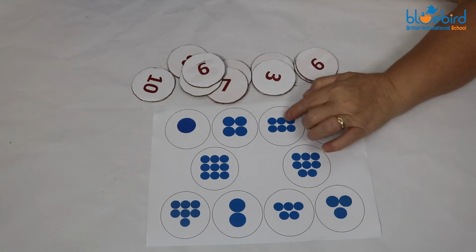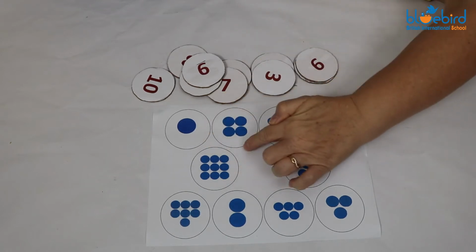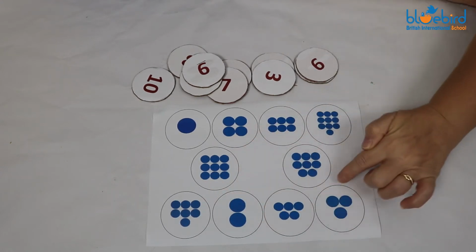In your pack today, you got a worksheet with big circles on it. In it, it has smaller circles with certain amounts on it. But let's count the big circles. 1, 2, 3, 4, 5, 6, 7, 8, 9, 10.